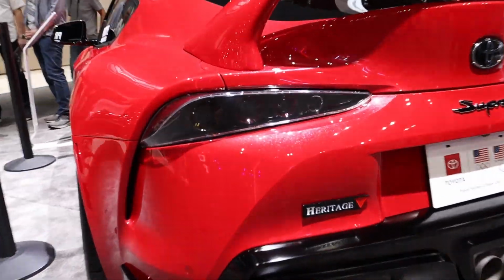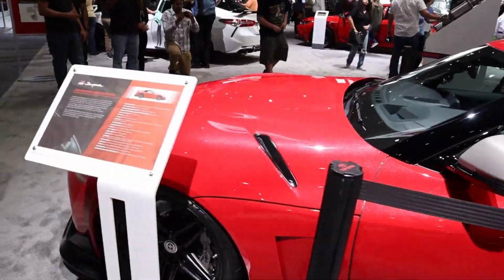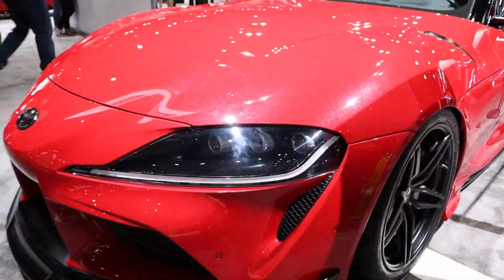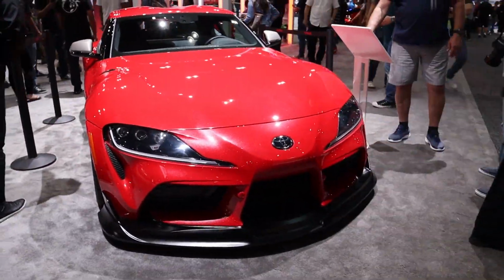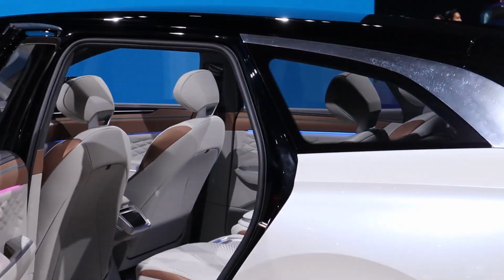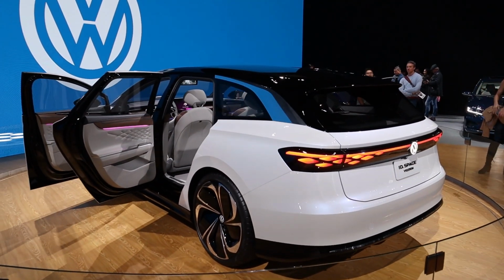There was plenty of Supras to choose from in this LA Auto Show, including this throwback model, which had the MK4 styled headlights and taillights. I really think the Supra is growing on me. I like the looks of it, and it was cool to see a lot of them there. VW also teased the ID Space Vision concept, which is a 300-mile range electric wagon that may actually hit production in 2021 or 2022.